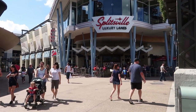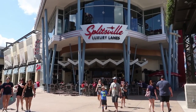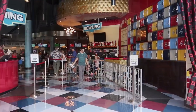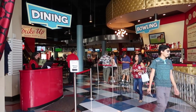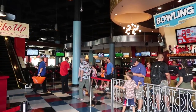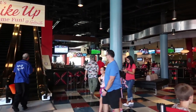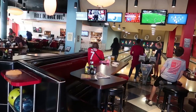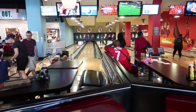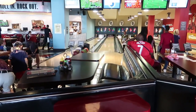Splitsville is a bowling alley and restaurant. They have really good food in here, and we're gonna go inside and give you guys a little peek. So it's like a retro bowling alley in here. You could either bowl or eat, or you can bowl and eat at the same time. So if you just want to bowl, we'll set you up in a lane, or if you want to eat, you also get a booth with your lane, so you can have some food as well.